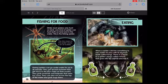Fishing for food. While most spiders only hunt on land, one kind of spider can hunt both on land and in the water. This is the fishing spider. Fishing spiders can go underwater for up to 30 minutes. They get air from bubbles that get stuck in the thick hairs on their bodies. They grab small fish and tadpoles that swim too close. They can also run across the top of the water and grab bugs.